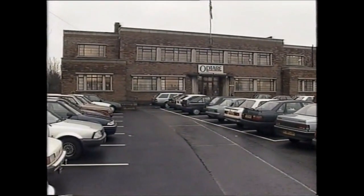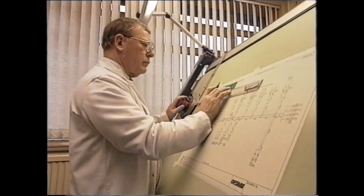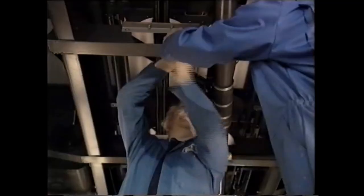Optare is more than a bodybuilder. We're a complete bus manufacturer. Every Optare product is conceived, designed, tested, built, and supported by Optare, so that it's a complete answer to an operator's long-term needs.